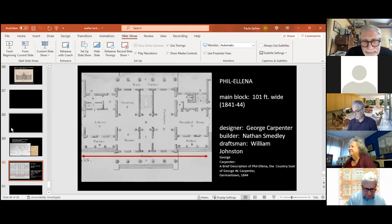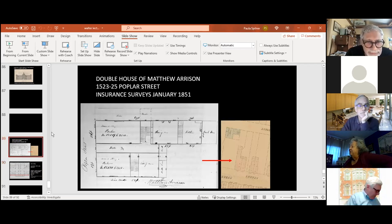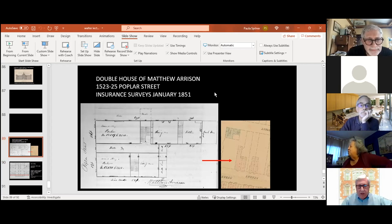Oh, by the way, I didn't mention the house of Matthew Harrison, who was one of the investors, who did build this house on his lot on Poplar Street. Now, I don't think it's the first house on the site. He didn't get this insured till 1851, and it's obviously quite different from the other investor houses. For one thing, it comes right out to the street, and it's a double house in that the insurance company considered it two houses. They issued two insurance policies, but it's for Matthew Harrison and his son.